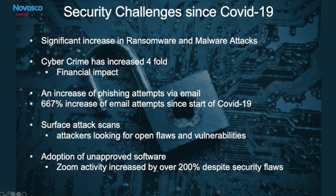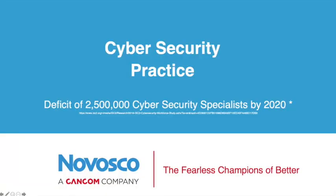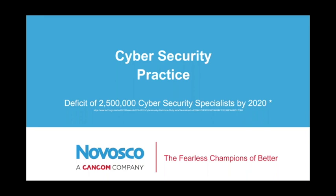In terms of Novasco and what we've seen and what we've been doing, obviously we have a large security footprint across multiple accounts, and we've been providing lots of security consultancy and support to our customers. We've been asked to do a number of secure VPN configurations and increases. We've been asked to provide web and email filtering solutions over the last couple of weeks.